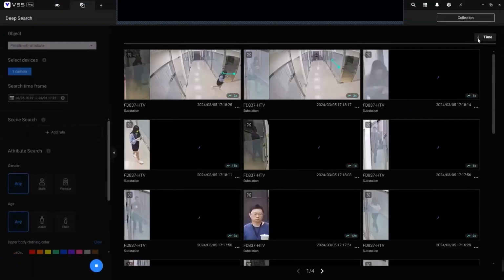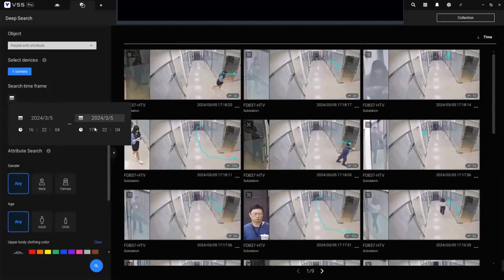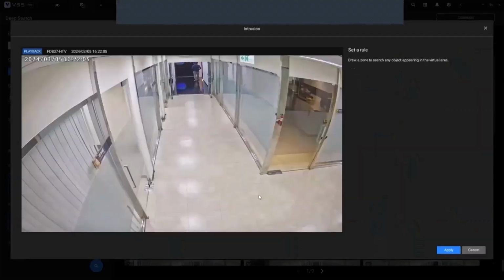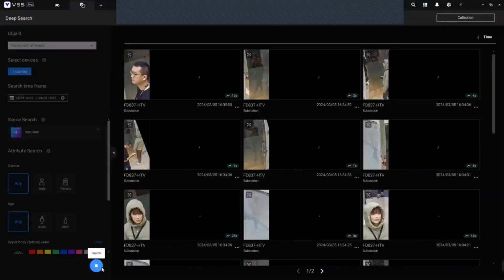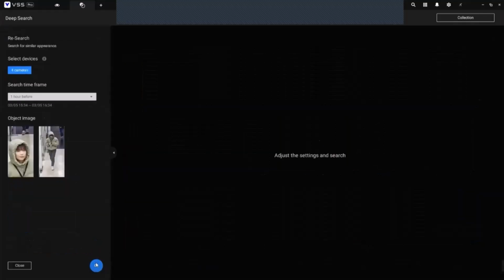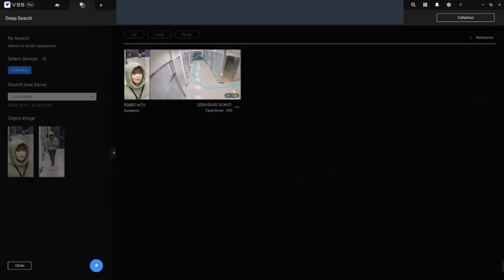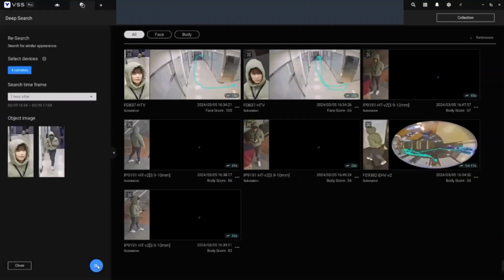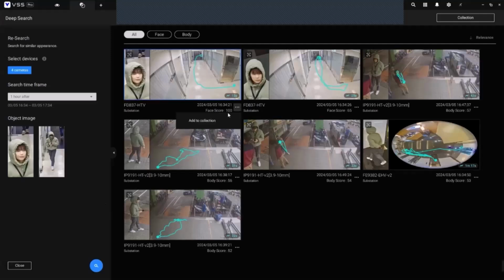So with VSS, we can perform deep searches. And then with VSS, it's going to help us quickly identify the suspect without going through hours of footage. In this demonstration, we're trying to find a laptop thief. So we perform a scene search, and we find our culprit. Now let's research and re-find her throughout the different systems. We're going to search 1 hour after this event occurred, and now we can track all of her movements after she stole the laptop.